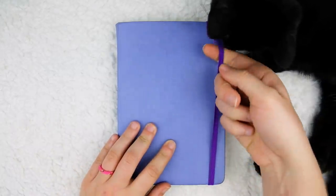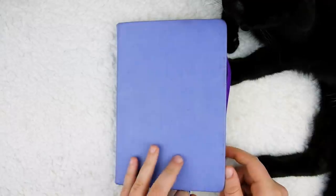So before I start setting up my new June spreads, my kitty Luna is going to join me while I flip through the last month in my bullet journal, so that way you can see what last month's spreads looked like compared to this month's.